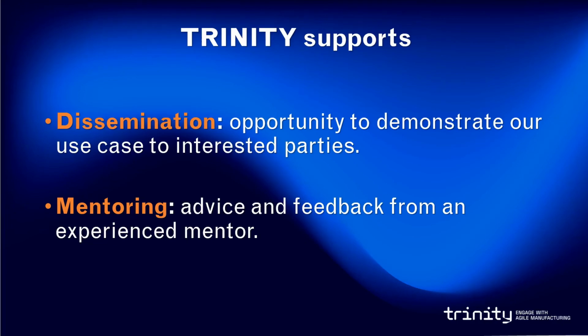Trinity offered us the opportunity to demonstrate our use case to interested parties, as well as having advice and constant feedback from an experienced mentor throughout the project.